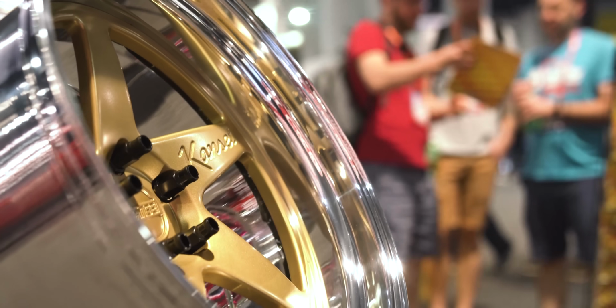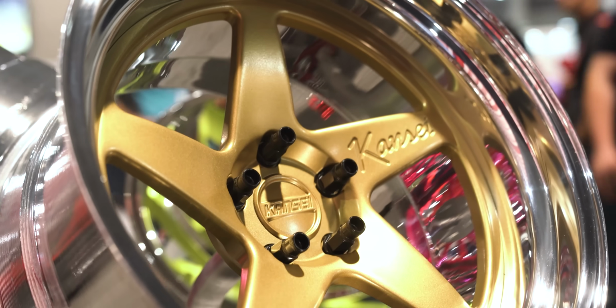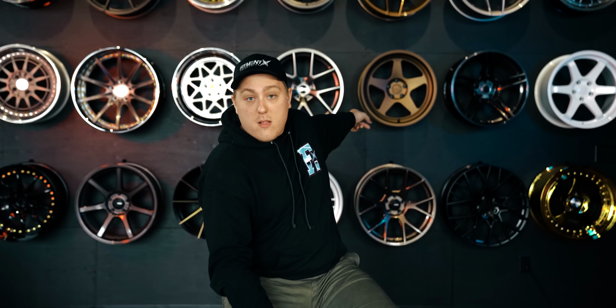The KMP R is a directional KMP that is going to feature the new Kansei logo on one of its 5 spokes. Now, the KMP is one that you guys ask about all the time. That one, the bronze 5-spoke, and it looks amazing. And when we add a little bit of a twist to it with a polished lip, it's just like, damn, it just looks really good.